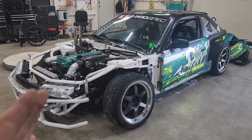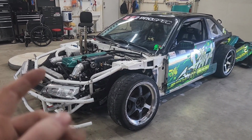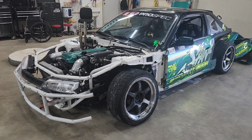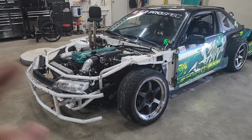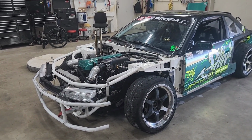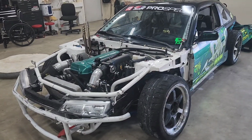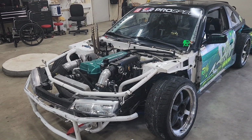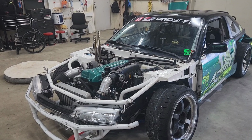Obviously, it was KA from the factory. Then it was SR, had an SR20 in it. I don't know exactly what motor came first, but it had a KA, an SR20. It's had an LS1 in it and an LS2, maybe. It's had two V8s in it. It's had a 1J in it, and now it has the 2J in it. Zach has gone through a ton of engines in this car, and a ton of different setups. I'm pretty proud of him. He's put a lot of work into this car.